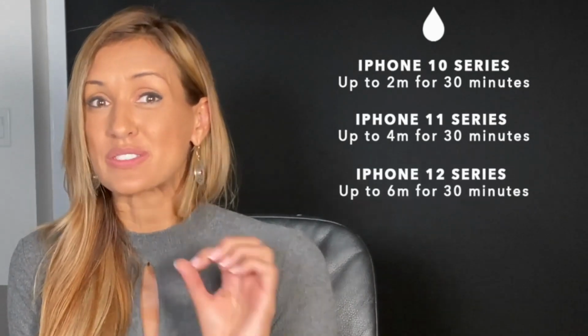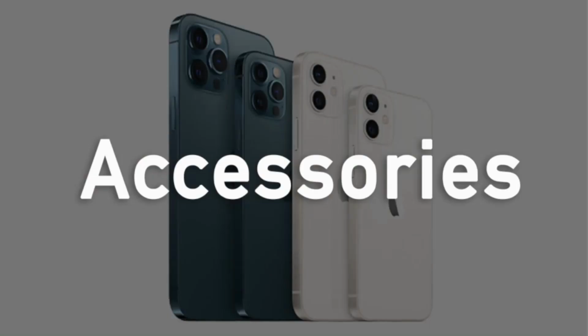Now, 2 years ago, the iPhone 10 series were capable of being submerged 2 meters down for 30 minutes. In the iPhone 11 series, the water resistance level was 4 meters for 30 minutes. And surprise, surprise, this year the iPhone 12 series has a water resistance level of 6 meters for 30 minutes.